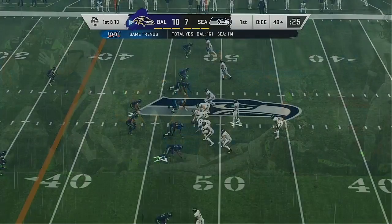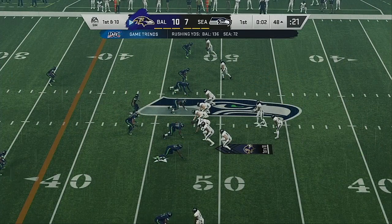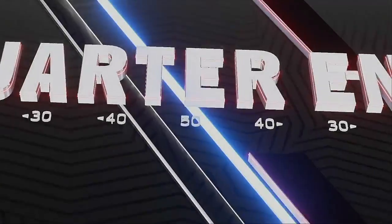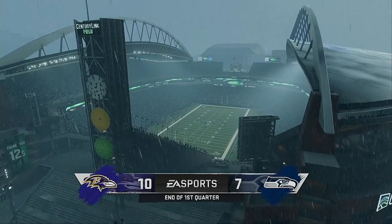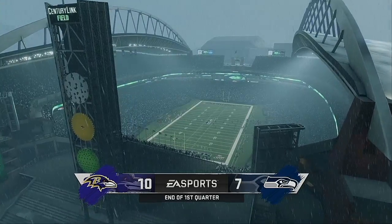I love how you describe that. Everything slows down, but it's a deliberate slowdown, isn't it? Yeah. Because everyone's trying to be more careful and more deliberate to make sure it's executed. 10-7 our score after one right here on EA Sports. Raven football here as we begin quarter number two as they've got it with a first and 10.